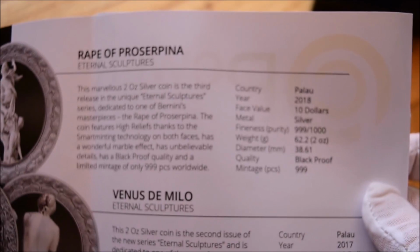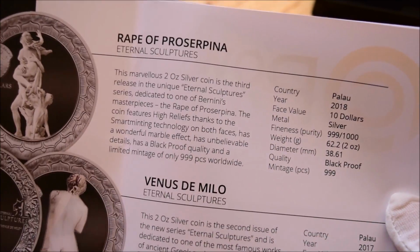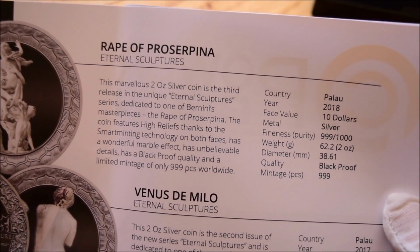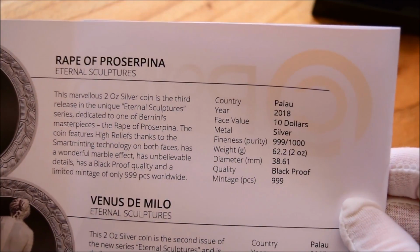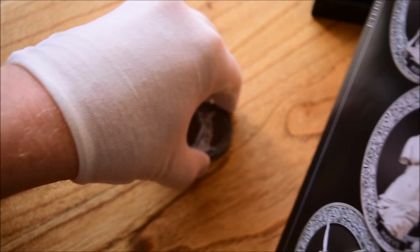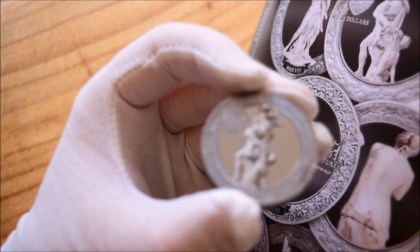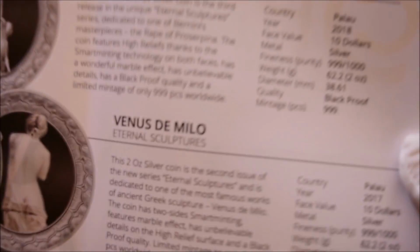As I said when I unboxed it, there isn't actually a COA ready with this sample, but I have here a leaflet that Powercoin sent, and this is all of the information which will be contained within the COA. So you can see here the Rape of Proserpina, the Eternal Sculptures series. A little bit of a blurb on there. I'm not going to read that out, but feel free to pause and read it yourself. And it is actually a coin. You saw on the back of the coin that it says Republic of Palau. You've got the crest of Palau there. So it is actually a legal tender coin.